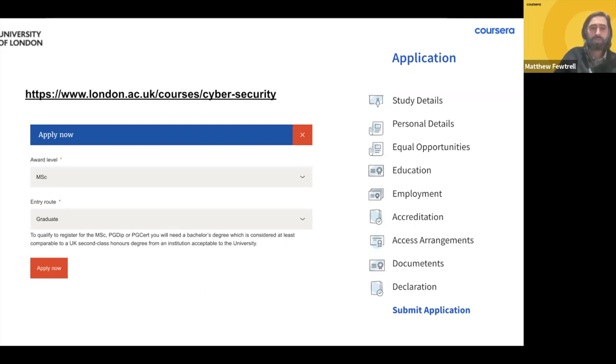When you click it, it will ask you two questions, which is the award level and the entry route you need to go through. If you have got a bachelor's degree with a UK equivalent of a second class lower, then please enter by the performance, the direct entry route. And if you are looking to go down a different route, then please enter in the performance-based pathway.